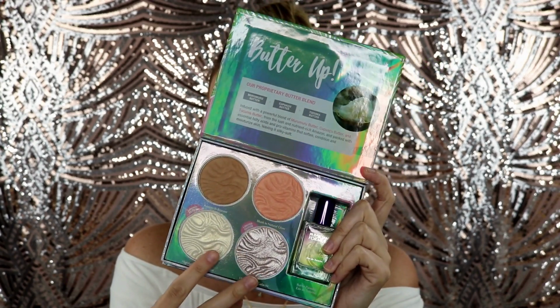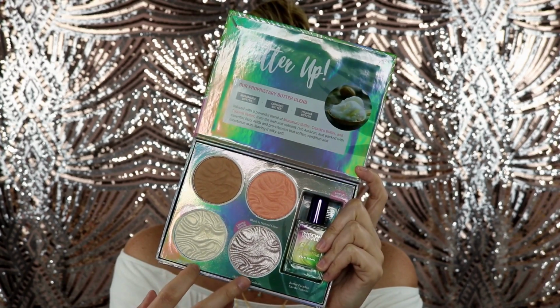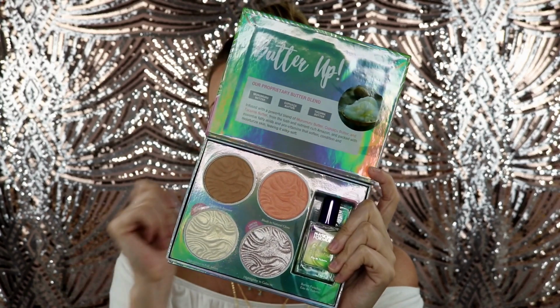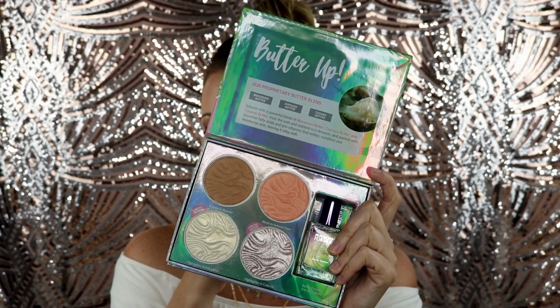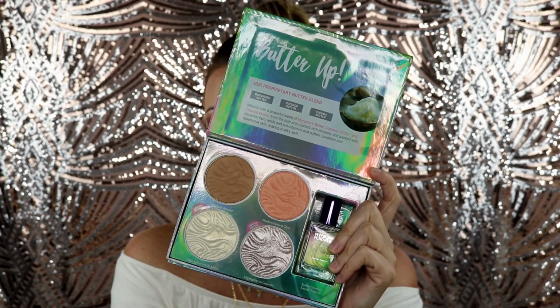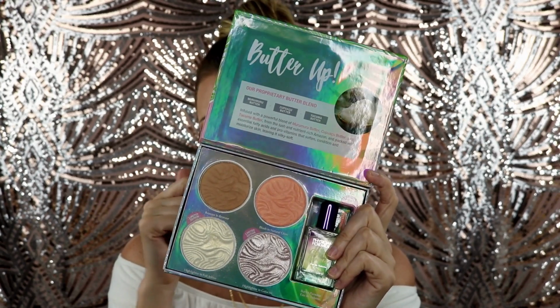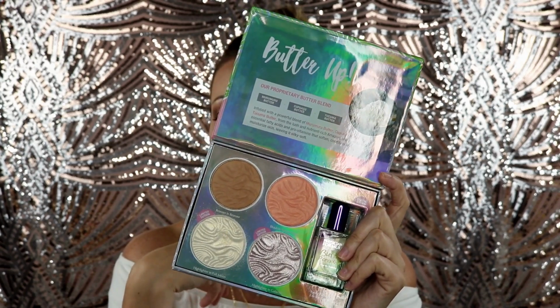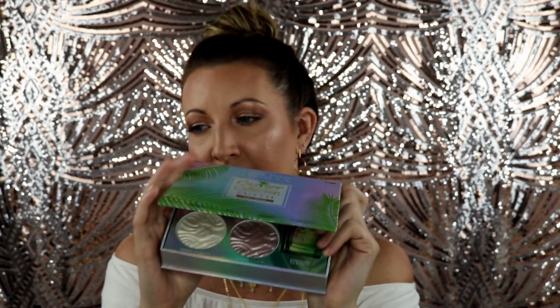And the 2 highlights in here are limited edition, so they're not sold in like the individual pans. And I don't have any of the individual highlights just because of the reviews on them. I didn't think that I would like them. They're a little bit more cream based than powder based. And I just figured I wouldn't care for them. Well, when I used them for the look that I did, and I'll put that link down below if you want to check that out, I didn't like what it did to my makeup. So that's that.